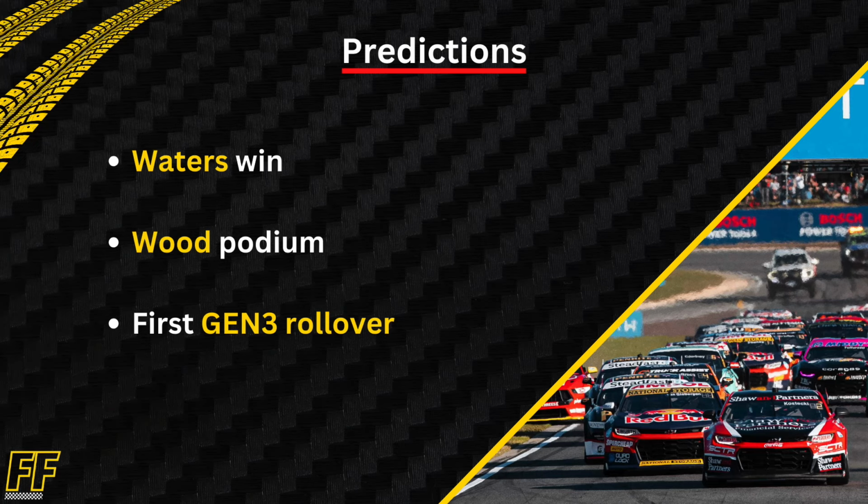My final prediction, as always, isn't something I want to see happen, but I do feel like it's more likely around Wanneroo, and that's that we might see our first Gen 3 rollover.